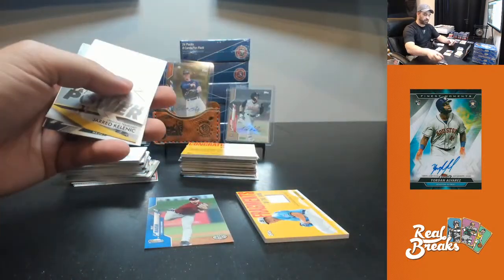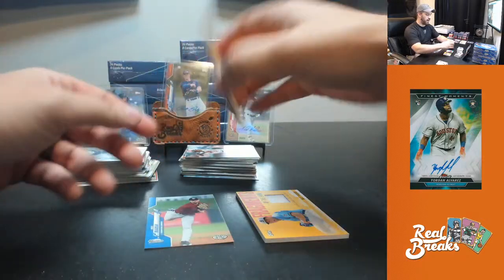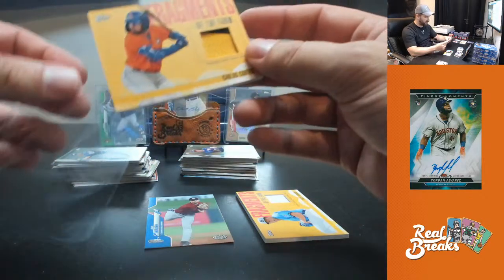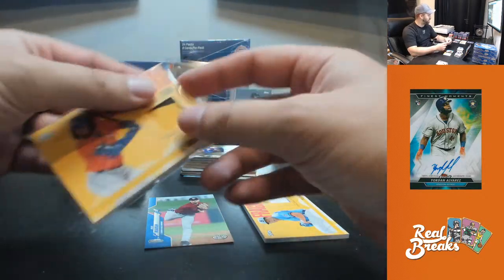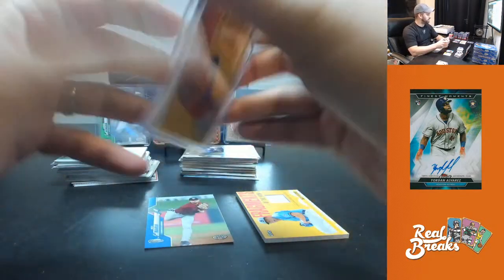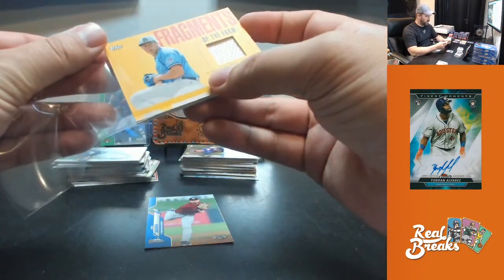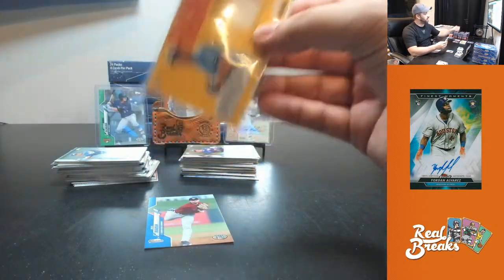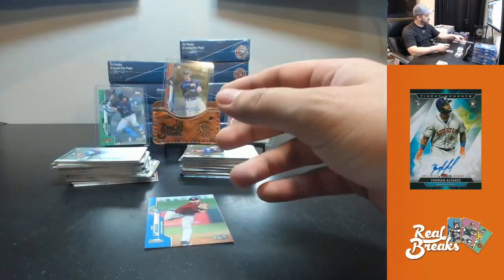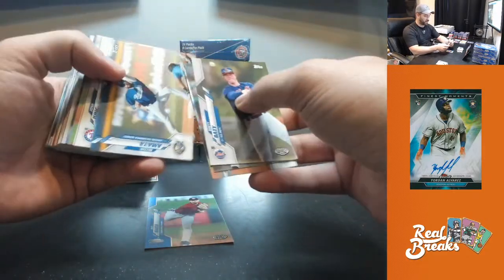The shop is coming along great. They framed in all the walls and got all of the sheetrock up this week. There's Fragments of the Farm, Carlos Cortez for the St. Lucie Mets, going to Brian. So they got all of the walls rocked in and a lot of the electric done. We've got electric going in, we've got low voltage going in, and then we've got paint coming up this next week, which is going to be pretty wild.